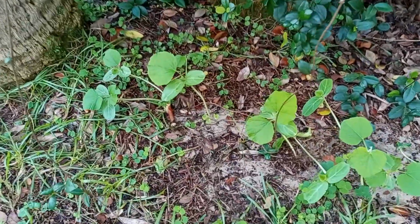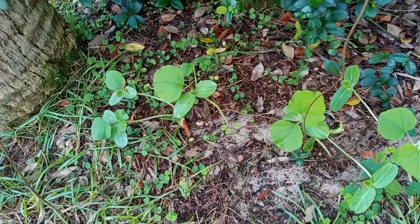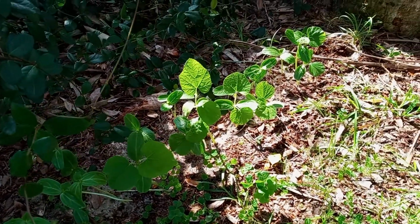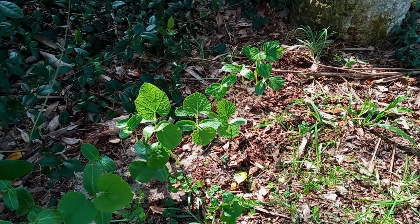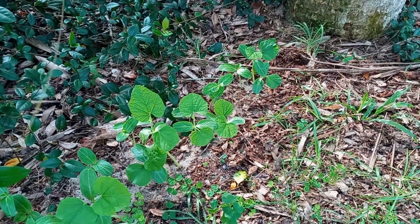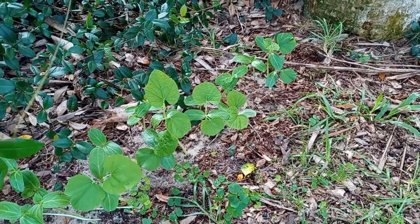Anyhow, I'll keep you updated and posted on the progress of these bottle gourds here in Zone 9B of Florida, heading into the winter. It's October 7th, 2021. So we're going to see what happens.